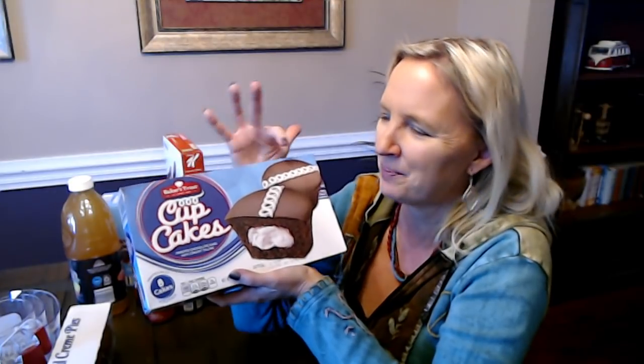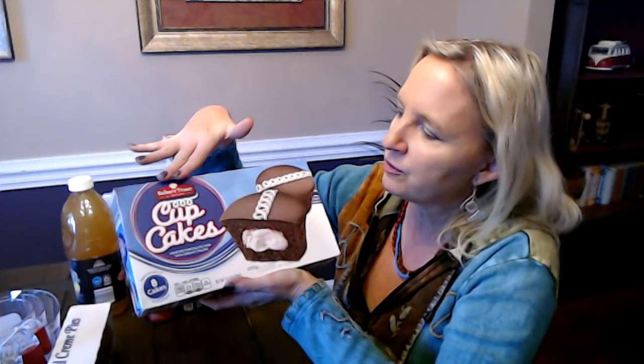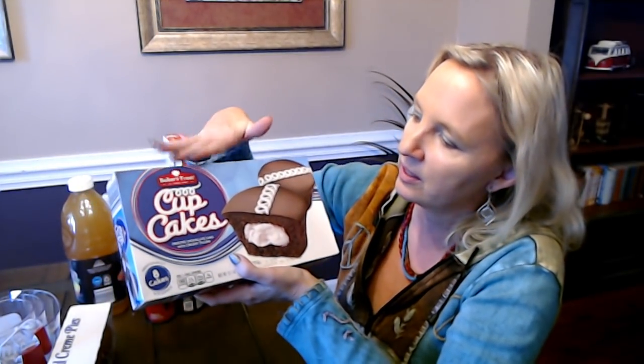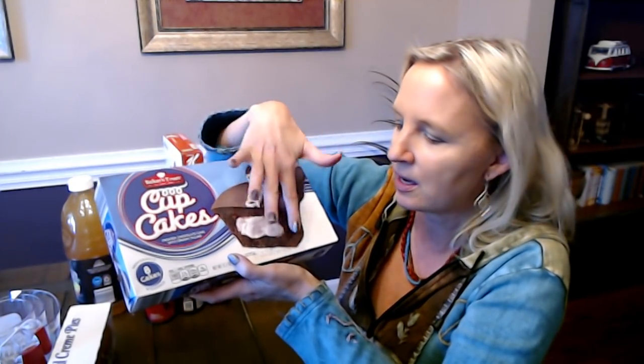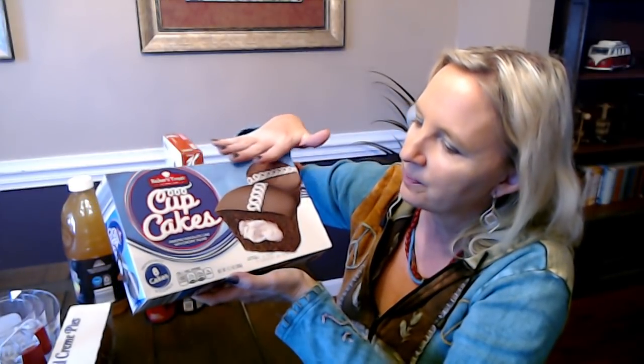And then I got these to go in the freezer. Every now and then the kids like to have one of these. They eat them frozen. They say they taste better frozen. I've never tried it. I'm not really a big fan of these. I've never liked this kind of stuff. These are from Baker's Treat, which is another Aldi brand. Little Cupcakes. It's a chocolate frosted cake. It's kind of like devil's food cake, and it has a cream filling in there. You get a total of 8 cakes.